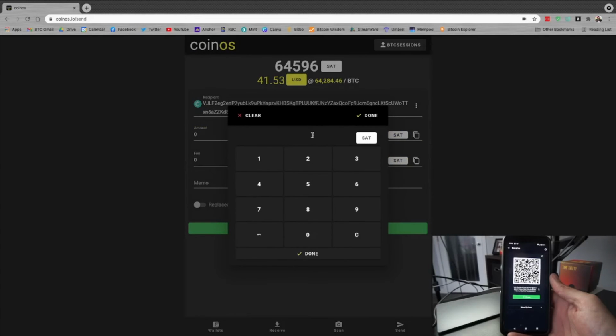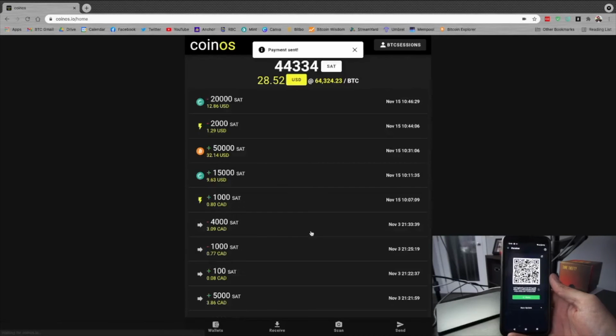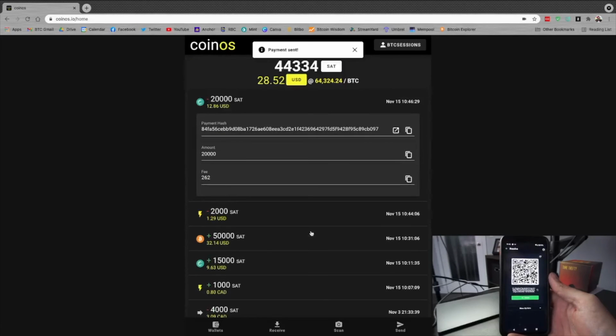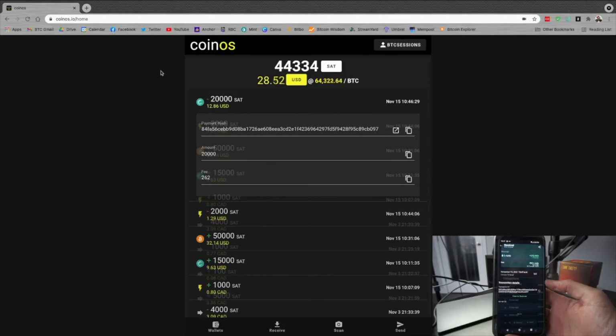And let's see here. We sent in 15,000 sats, I believe. Let's send out 20,000 sats here. Done. Okay, and we'll hit send. Payment sent. And I can see here in Blockstream Green, I have an incoming transaction for 20,000 sats. So we're all set on that front.